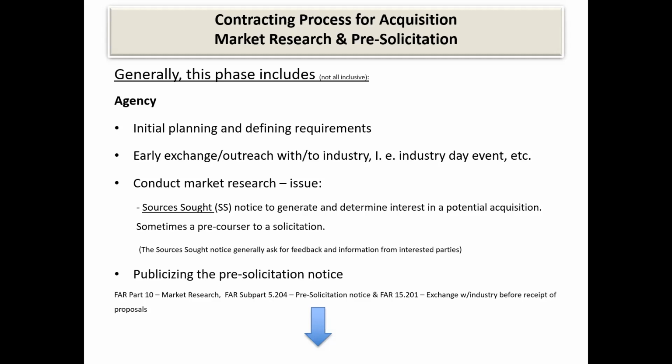Like Ian was saying earlier, parties during that time would have an opportunity to help shape the acquisition, because at the end of the day, the agency wants to put out the best solicitation that they can. Having interested parties in industry and early engagement just helps the agency do that. Sometimes they might publish a pre-solicitation before they publish the actual solicitation. Like Ian was saying earlier, that document is going to be generated on sam.gov, which is the GPE, the government's point of entry for all federal government solicitations that are required to be competed and put out for bid or proposal.